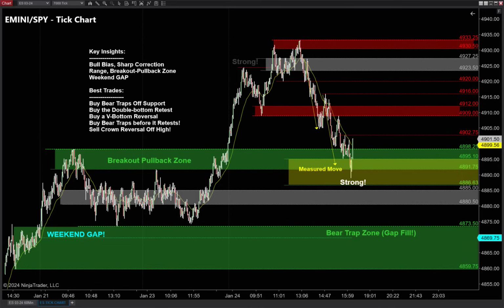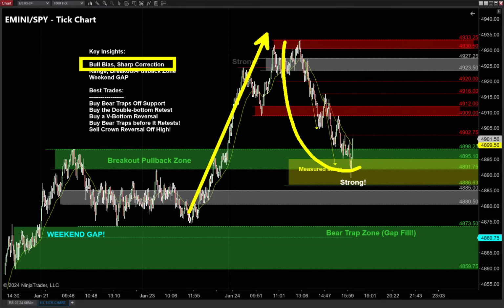They're tipping me off to where I think the best trades, the best money-making opportunities are going to be for tomorrow. The first one is the bull bias with a sharp correction. This is a pretty good clue and one of the most important clues on the chart. We have a very strong bull run up, and anytime we see a strong move like this, we saw the 60-minute chart a moment ago, we always expect a deep pullback and a retest of the high. So we know where the buyers want to go. The buyers want to go back out and take out that high.